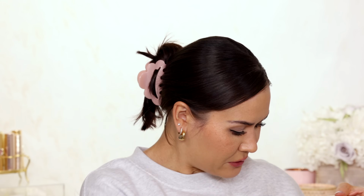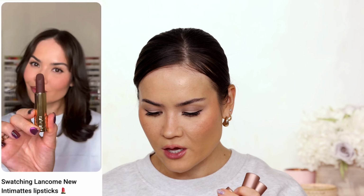And now for my final fave for the month, I have these new LANCOME Intimatte Lipsticks. I did do swatches of all the 8 new shades. This is, again, a unique formula in the sense that it feels very thin and barely there on the lips. It does dry down to a matte, almost non-transferable finish, but what's cool about it is that it feels very velvety, just very comfortable on the lips, not like a traditional matte lipstick that feels constraining.